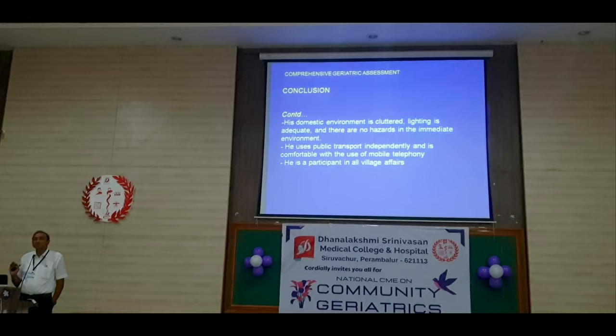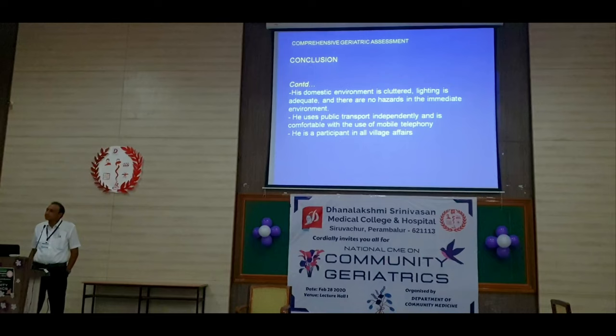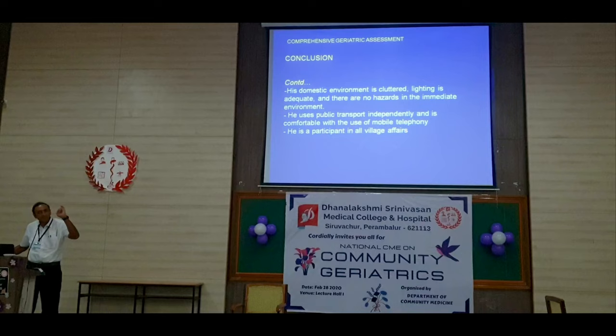Then we went on to actually do a comprehensive assessment of an individual. And we said that the comprehensive assessment must have at least five domains. Medically, which is what we do normally. Physically, which is vision, hearing, and mobility. Mentally, which is cognition and depression. Functionally, which is the activities of daily living, physical and instrumental. And finally, social and environmental, as to how the person lives in his social circle. This, in short, is the comprehensive geriatric assessment.